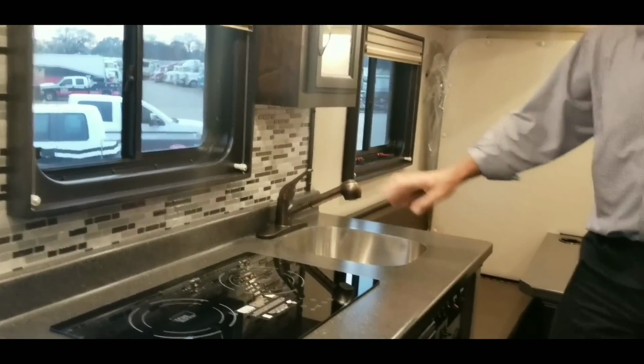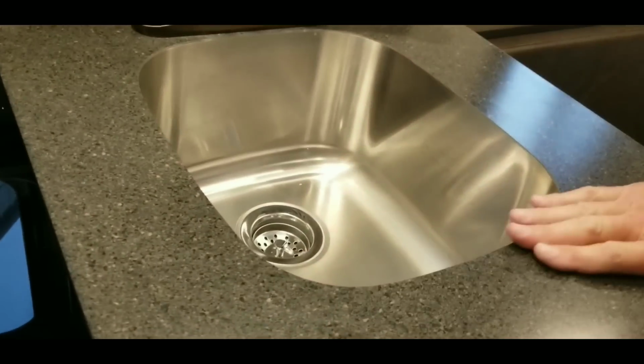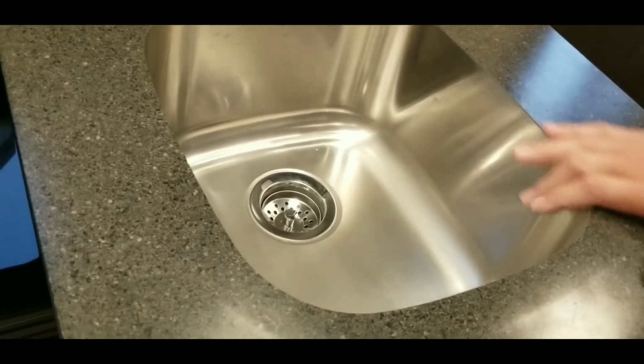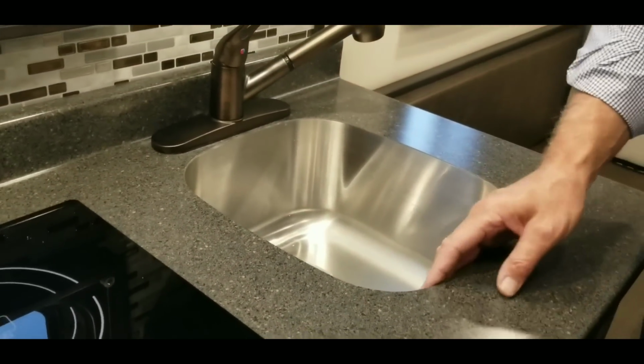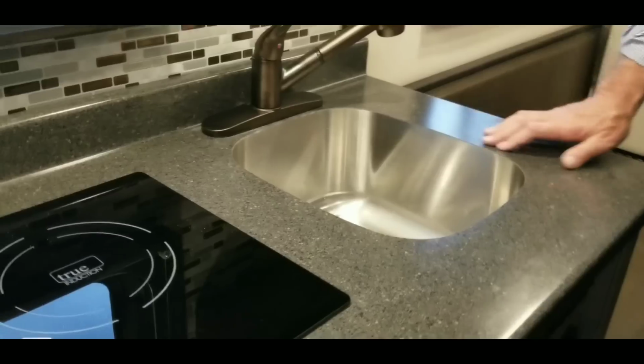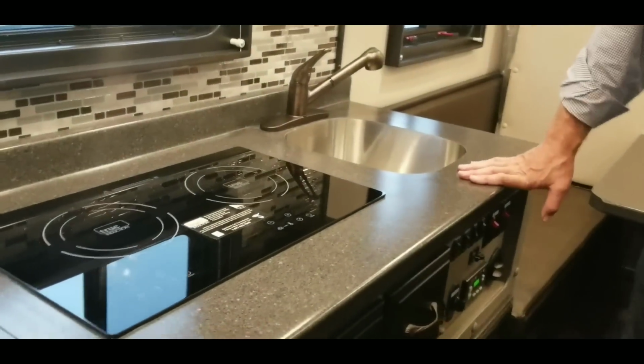This is a new sink. This is a rimless sink. It's really handy, much easier to keep clean. You don't have the little crud that builds up around the ledge of the sink. Very nice improvement on the countertop.